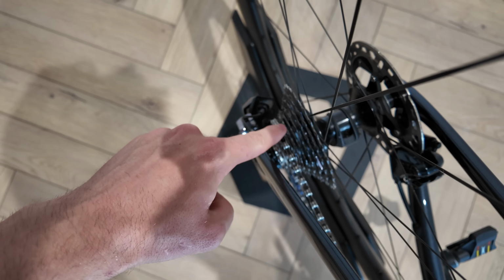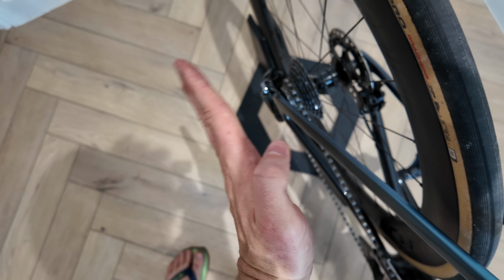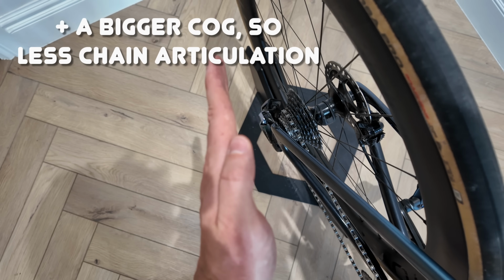Now, a 1 by setup is generally only beneficial in those flatter areas because you're going to be sitting more in the middle of the cassette here, meaning the chain is going to be bending less, saving you watts in the chain line as well.